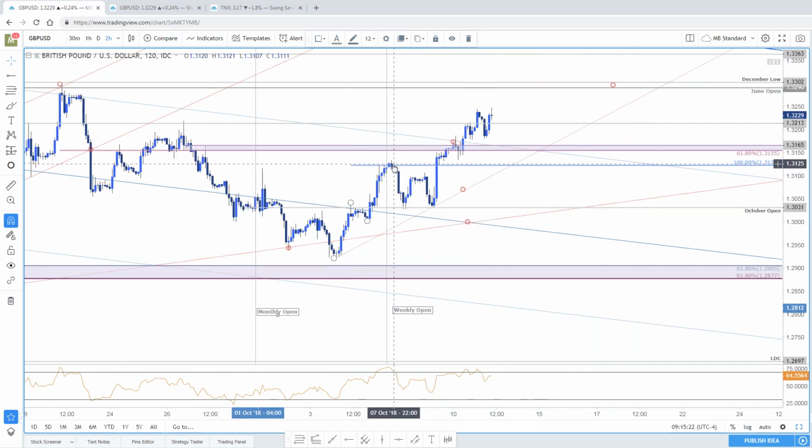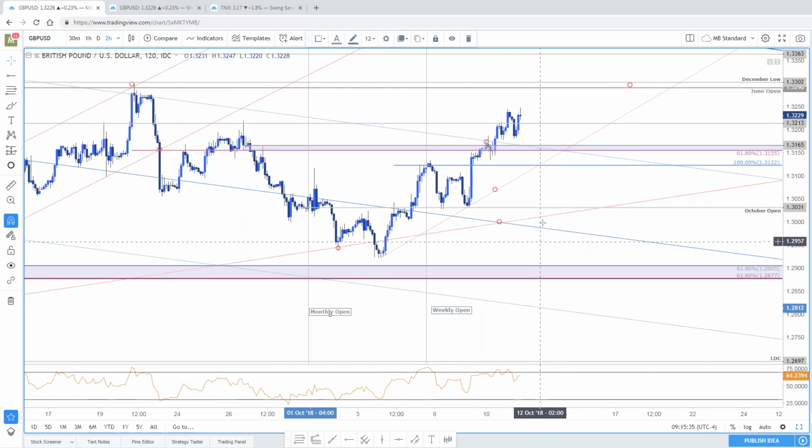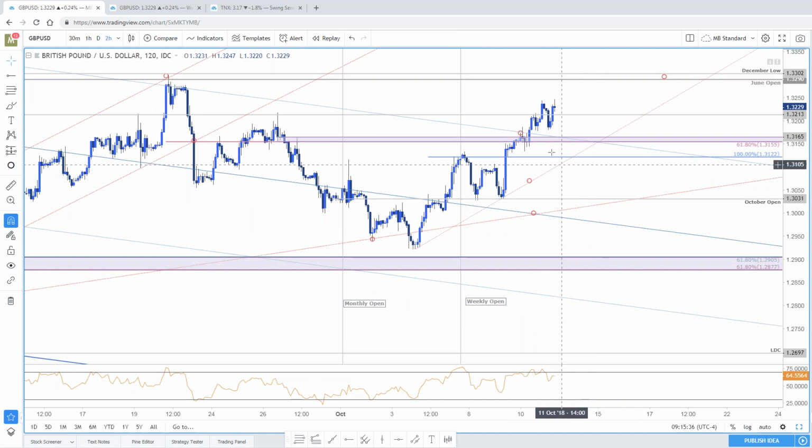Here's the weekly opening range. Weekly opening range sets a low. We try to test the weekly open resistance. It holds. Weekly opening range low is tested again. Break takes you through the weekly opening range high. You look for a Thursday, Friday high, right? Now, at this point, you're getting a little tired.